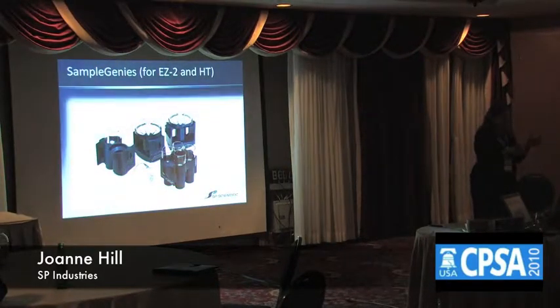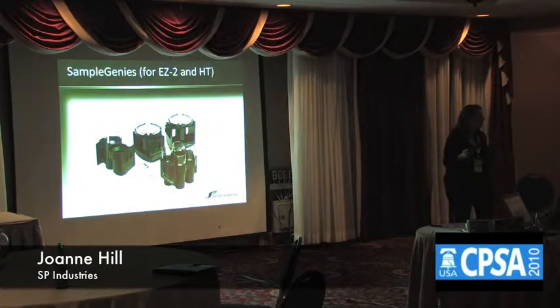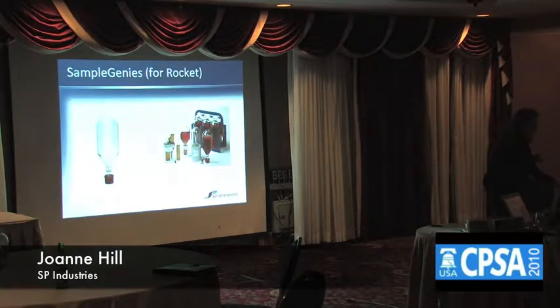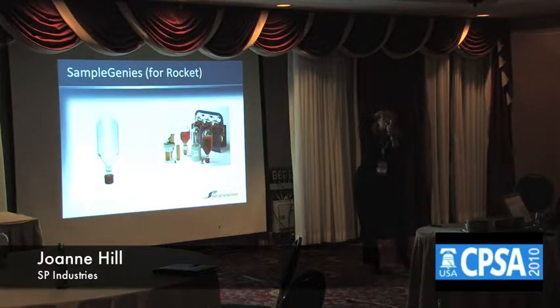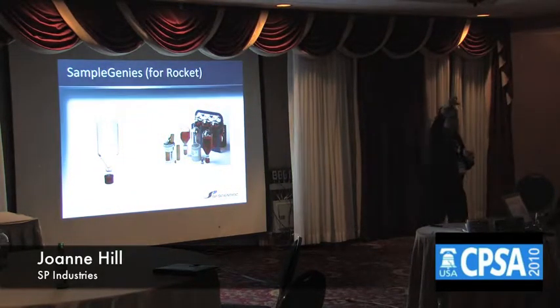Now, we have several different families of instruments, so we had to make Sample Genies to accommodate them. Most of the pharmaceutical industry, our EZ-2 and our HT series, is what you would find in most of the companies that are represented here. The simplest way to describe Sample Genies is that they're funnels that start with a large volume. I have one here that starts at 125 ml, and we can bring it down right into a scintillation vial, so that goes right down to 20 ml.